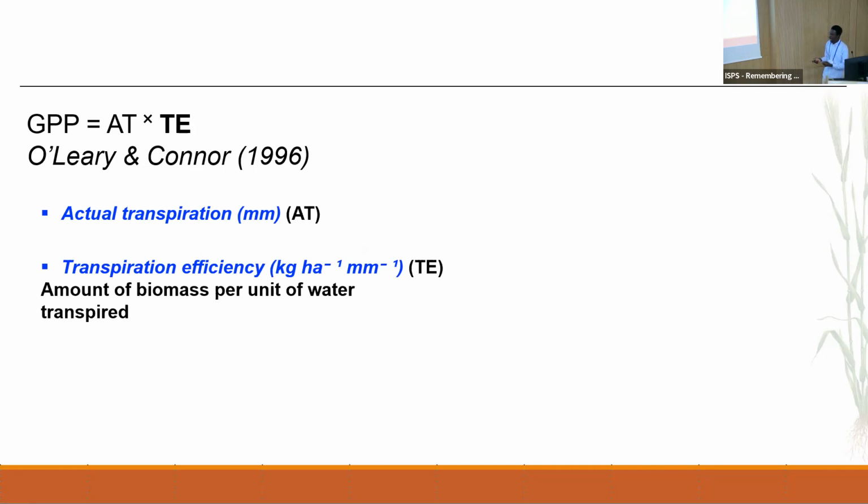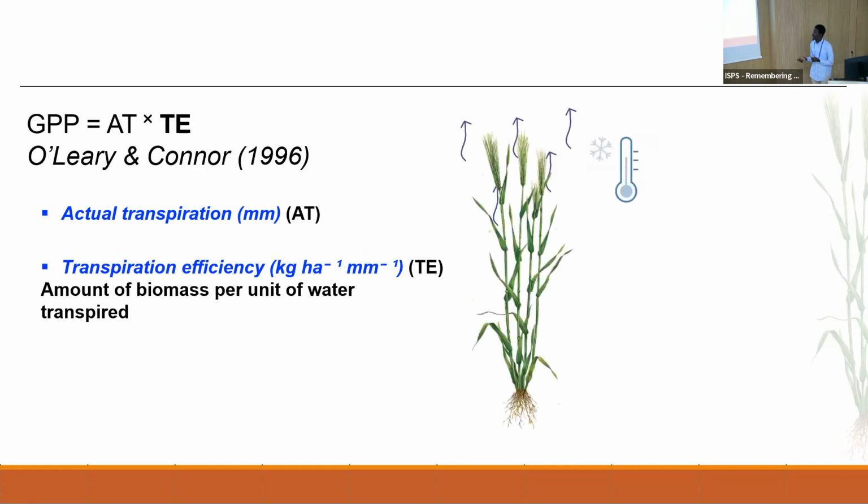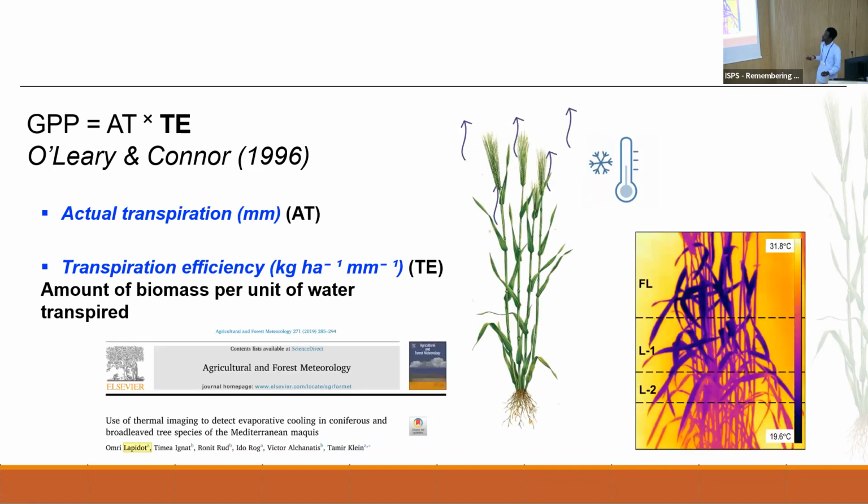Since plants transpire and energy is released, the leaves are cooled. So we think, based on what we've seen in several studies, that thermal imaging can give us a broader view, at different scales, of plant evaporative cooling. So we could use this.